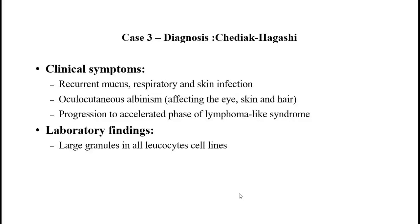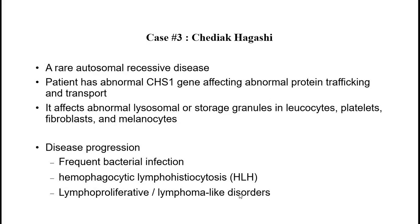I believe that this patient actually, when I look at his squash film, looks like there are quite a number of lymphocytes there as well. And the diagnostic feature would be large granules in the leukocytes of all cell lines. It's a genetic disorder, and the gene affected is called CHS1. It's an autosomal recessive disease, affecting how proteins are transported within the cells or outside the cell as well.